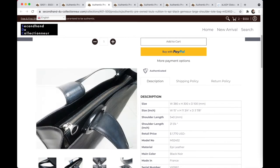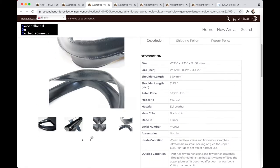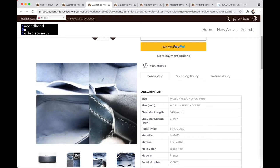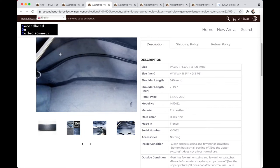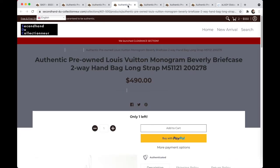Zipper is still intact. Corners are in good condition. Ooh, this looks like a good find. Leather is not too worn, considering it's almost 20 years. 2000. And these are photos of the interior. D-ring inside and two small pockets. Looks like a good buy for $180.